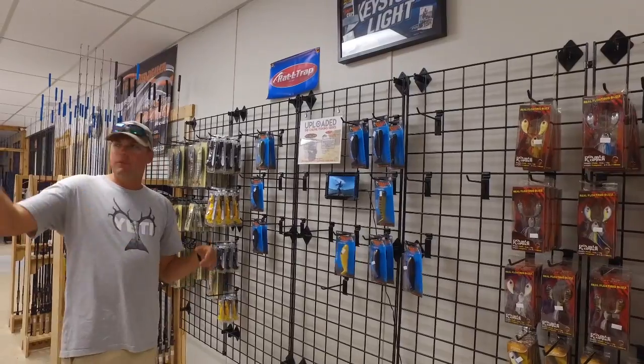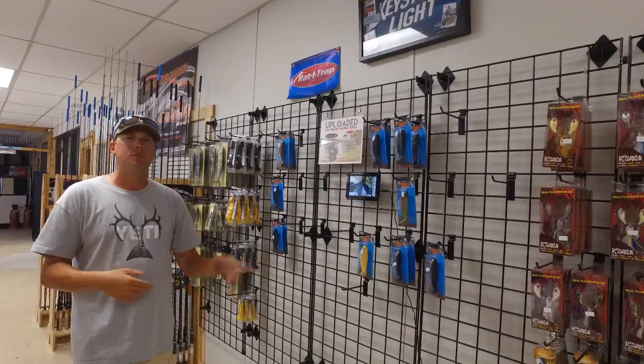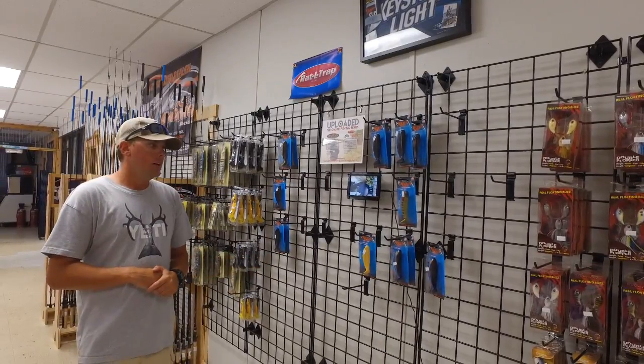On overcast mornings, or even on a bright bluebird day, if you find a point or secondary point and the wind's blowing, you see some bait around, make sure you pick up a big topwater bait and throw it around.